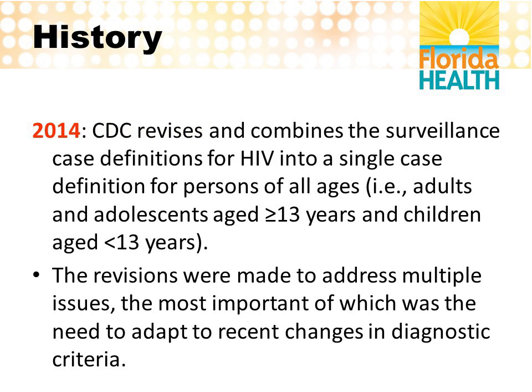And then 2014 is our most recent revision to the surveillance definition. What this does is combine surveillance case definitions for HIV into a single case definition for all persons regardless of age. And these revisions were essential. In the most recent years of diagnosing HIV positive patients, we have new testing algorithms, some advances in HIV testing. You may have heard it called fourth generation testing. With this advanced testing, we're able to find more acute cases. We're able to differentiate between HIV 1 and 2. So the revisions to the surveillance case definition allowed us to reflect those changes in the diagnostic criteria.